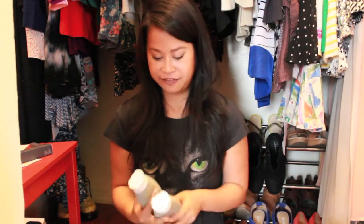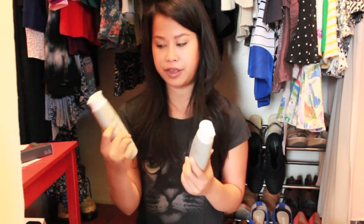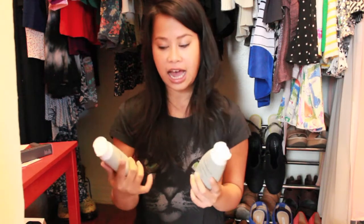The other item I purchased for a very important woman in my life is this Living Proof, the full version of their shampoo and conditioner set. I love Living Proof products. They are so pricey, so I will not buy them all the time for myself, and I don't have some in my bathroom right now, but I do have travel size versions, and I think they're really great to have as a treat when you're traveling, at this point for my budget.